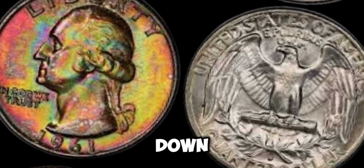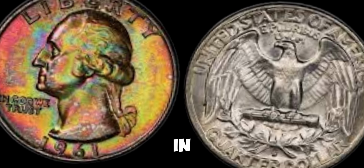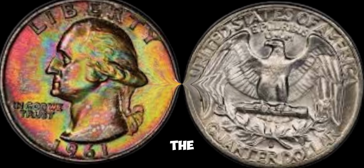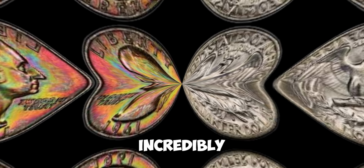And now, you might be wondering, what sets this specific 1961 Washington quarter dollar apart from the rest? Well, it all comes down to a unique and rare error that occurred during the minting process. In some of the 1961 quarters, a double die error was accidentally created, resulting in a distinct doubling of the design elements on the coin. This error is what makes these coins so incredibly valuable and sought after by collectors around the world.